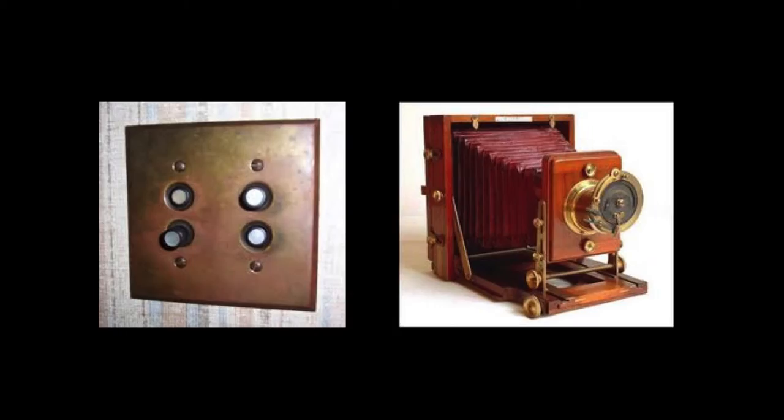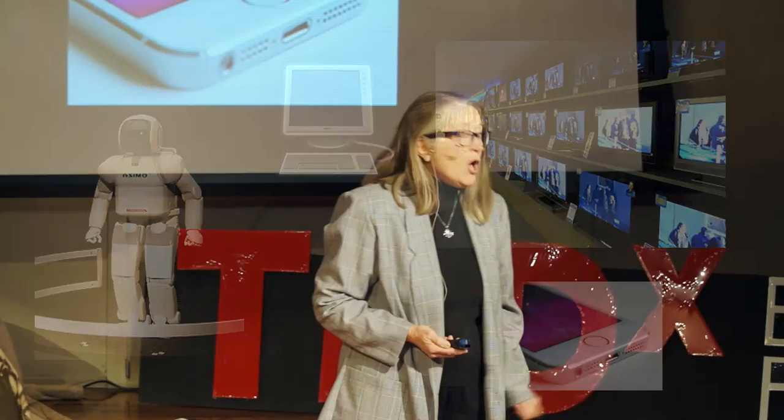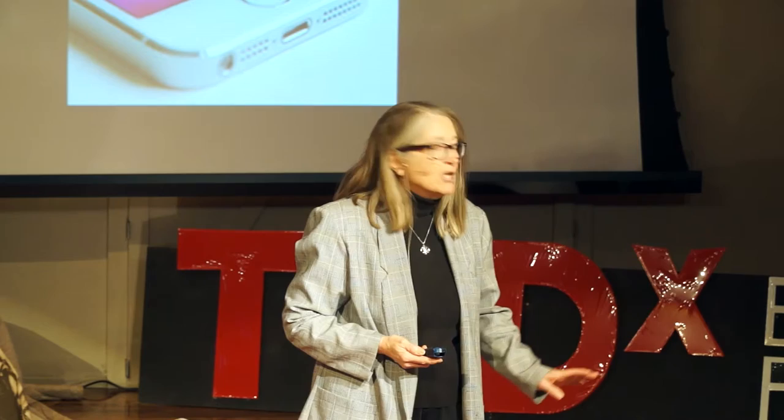We all know that robots are going to take over the world and that your home computer and TV are just there to spy on you. Oh, and don't forget your cell phone. It's merely a GPS tracking device so that the government knows where you're at.